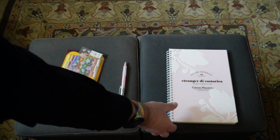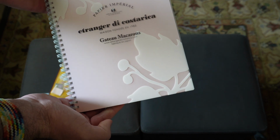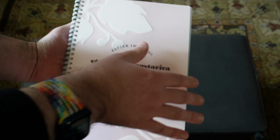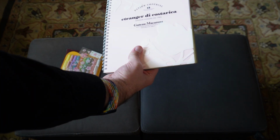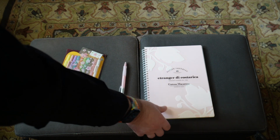This is from Estranger de Costa Rica. It's a B5W ring note. Definitely quite pink all the way through, so it is unlined. Oh, actually, looks like we kind of change colors. Looks like you got a little rainbow going on there. So that's cool. It's interesting. It sounds very French, but is apparently made in Japan.